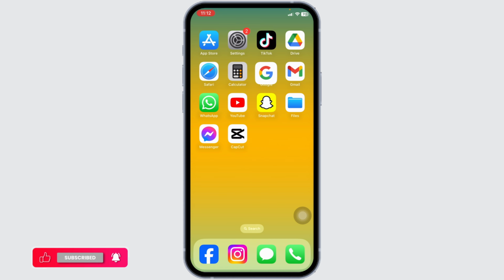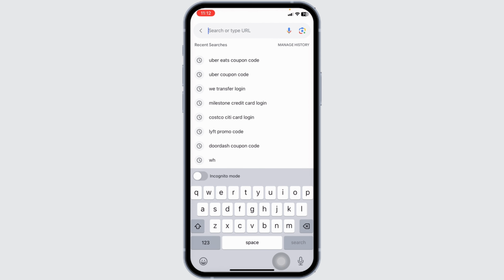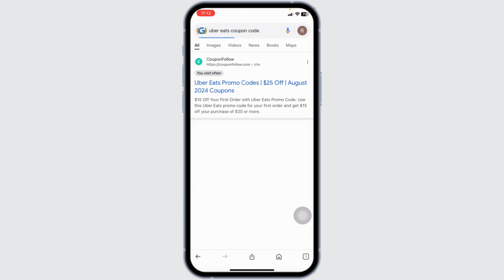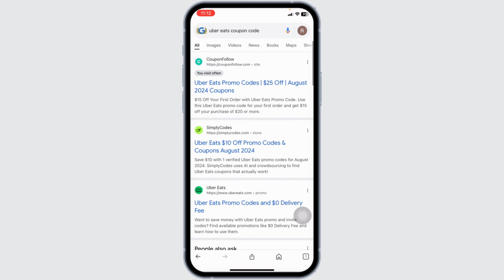Let's dive in. Launch your preferred browser. At the very top, you'll see the search box. Over there, type in Uber Eats coupon code and then search for it. With that, different website links will appear. Using any of these websites, you can easily get a working coupon code for Uber Eats. So go ahead and open any of them.